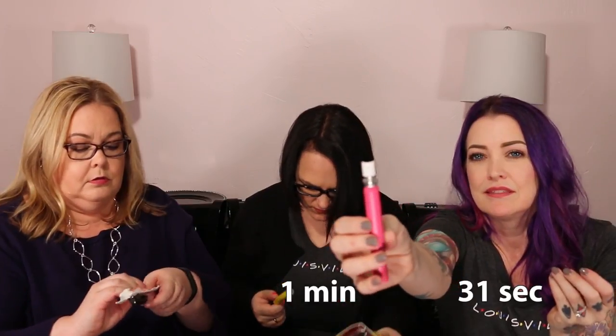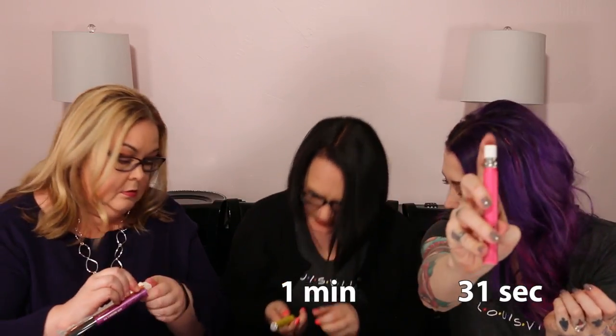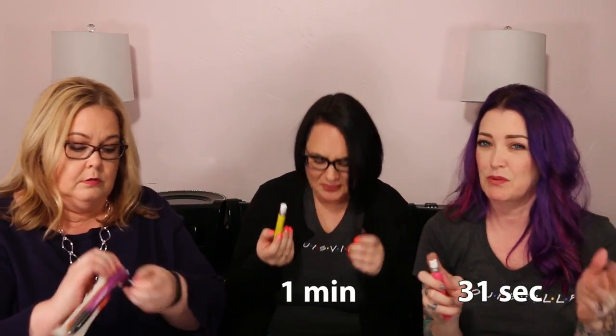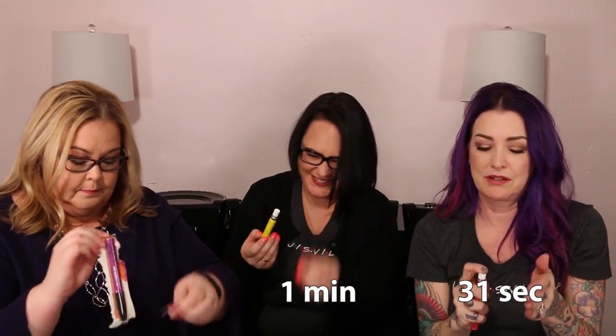Okay, so it's this little pen contraption. I have the dry shampoo one, and it has this little pump. I'm going to spray it on my hand first because I'm going to smell it, before I put it on my hair.